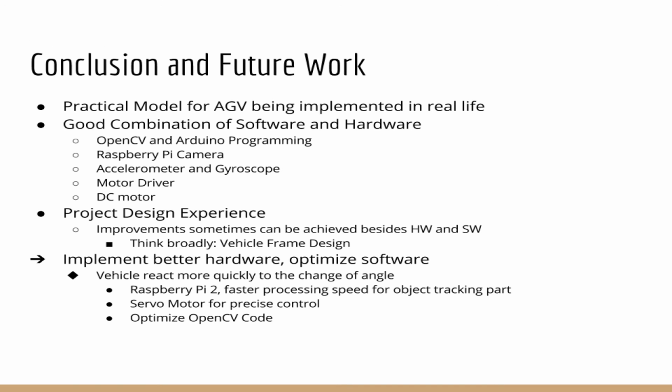We could use a Raspberry Pi 2, which has faster processing speed and bigger RAM. Also, a servo motor will help to control the angle more precisely. Also, we can optimize the OpenCV code, which will make it faster.